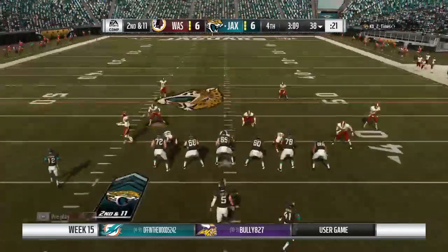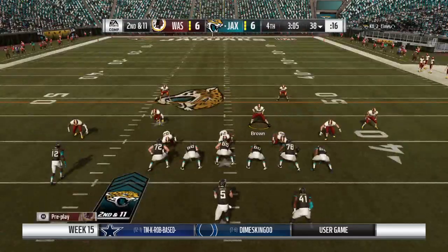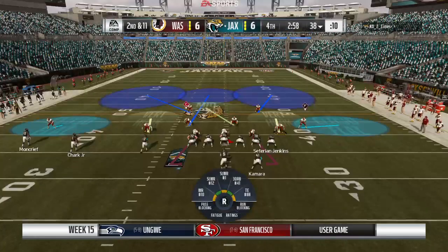Lucy. Hey, let's go. Trips left. Green 80. Green 80. Omaha. Hank. Move.